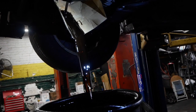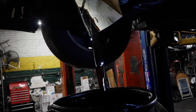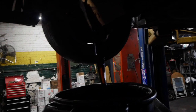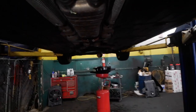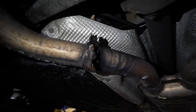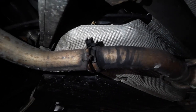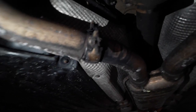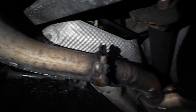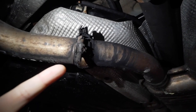How's the oil? Good? Oil is ready to change. I added a little bit because it leaked. So while the oil is draining over there, I want to show you this little clamp right here that corroded, and the exhaust is leaking, so it has a different sound to the car. It's not as quiet as usual. I mean, we like loud, but this is not good, and we're gonna change it. See, this little bolt corroded and snapped right there, so I got a brand new one of these.